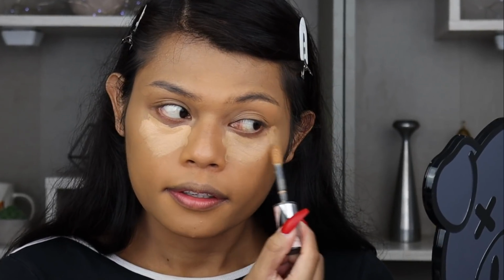Yeah, you see how bright that is? Ugh, I love this concealer. It's one of my favorites. I'm slightly nervous kasi paubos na tong concealer na to and I'm like, oh my god. So now I'm gonna go ahead and blend. Okay.